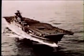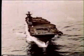Franklin's men manned pumps and hoses, shored up weakened bulkheads, cared for the wounded and dying, and worked to rescue shipmates trapped below decks. Through heroic efforts, the men of USS Franklin saved their ship and brought her safely home to America.